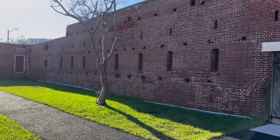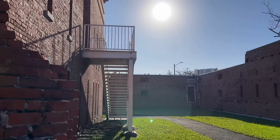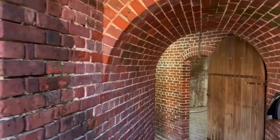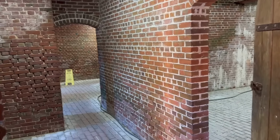We are in Key West at the Fort East Martello Museum, home of Robert the Doll. It's my very first time being here, and we're not even gonna waste any time. We're gonna just get right into this. So this is an actual fort. I want to say built in the early 1800s, maybe late 1700s even. But, you know, it was used to protect our coastline here, way back in the day.